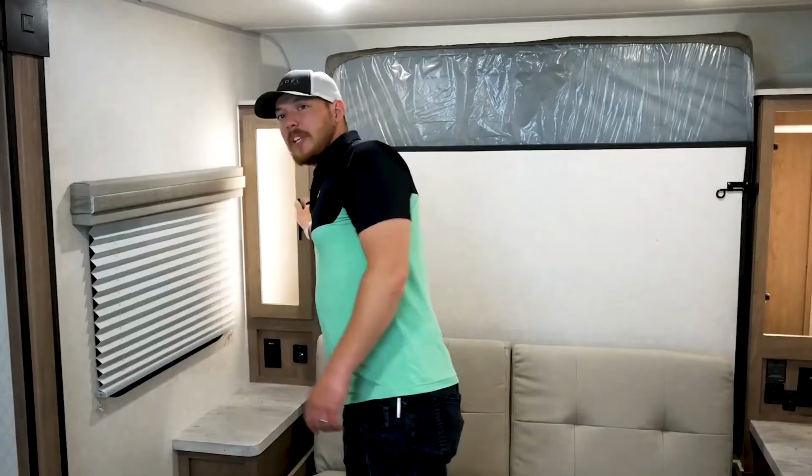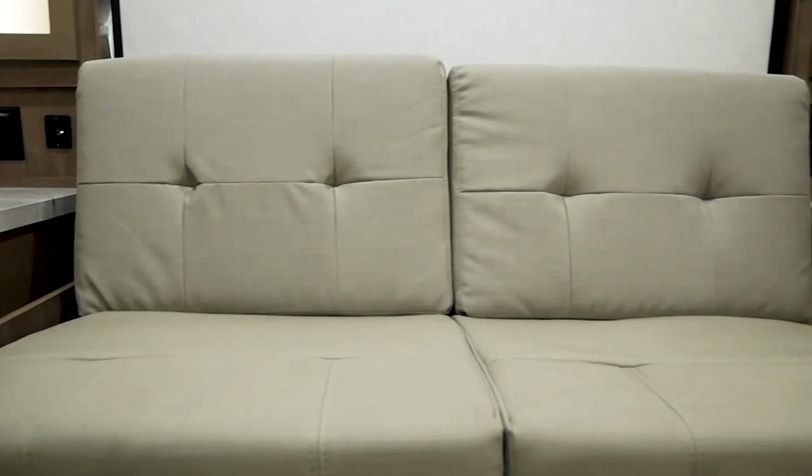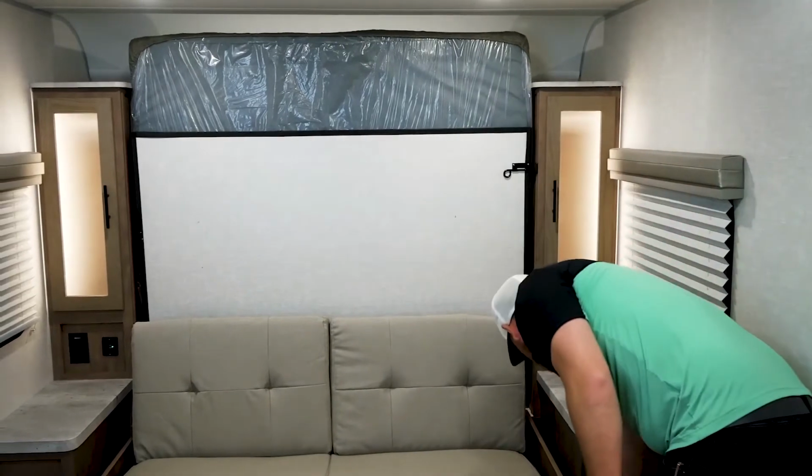We have some LED backlighting here. It just really makes it look a lot classier in the unit. There's a his and hers wardrobe on each side, plenty of storage. You're going to notice that sometimes these cabinets might seem a little hard to open. We do that on purpose. That way, you don't have anything not where it's supposed to be once you get to the campsite. There's a USB port on each side. There's your switch as well for the LED lighting. A little bit more storage down here too.